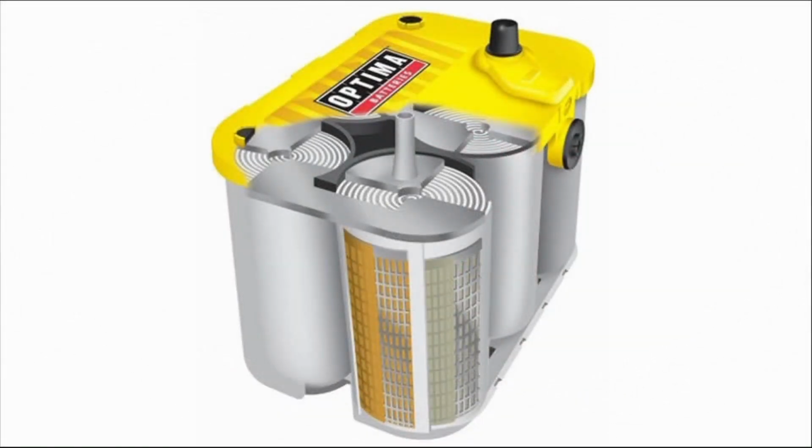Optima batteries use several unique design choices that move them to the top of this list. Their 6-pack design and spiral wound cells are used in both the lead-based and AGM versions of the batteries, leading to an instantaneously recognizable and wholly unique battery in a world of heavy plastic boxes. They are not inexpensive.